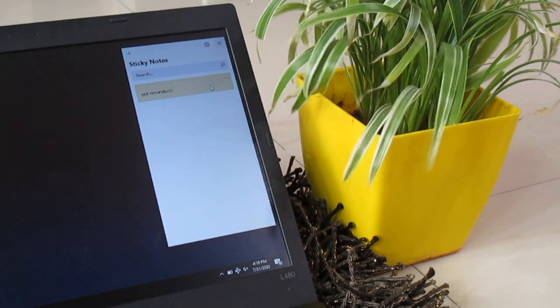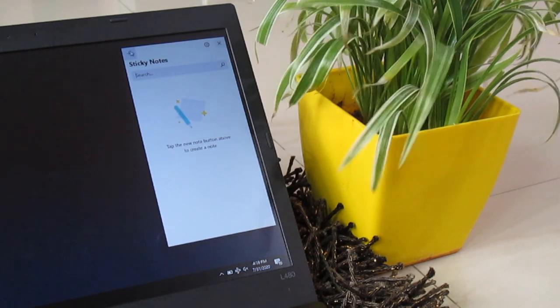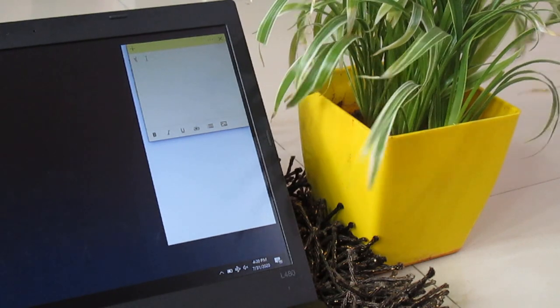Use sticky notes. Trust me, they are very helpful. You can make a note of all to-dos for the day or set any reminders or note down any important thing like passwords, etc.